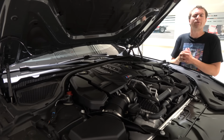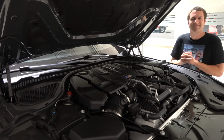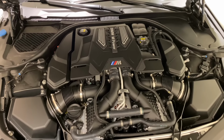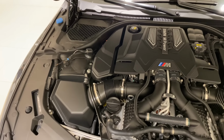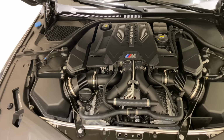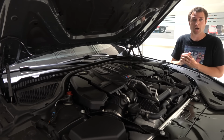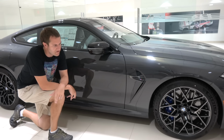And next up, we move around to the front of the M8 and into the engine compartment, and you can see the engine. You have a twin-turbo V8 in here. I've shown you around a lot of modern BMW engine compartments, so there's nothing new or particularly interesting to see, but it is worth noting this is a very powerful engine, 617 horsepower. It's the same engine that's in the new BMW M5 Competition, and it really makes this into the ultimate BMW M car.